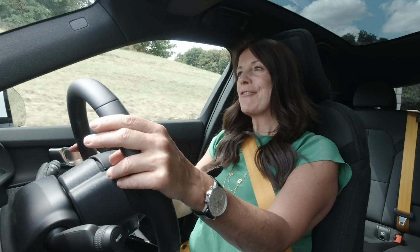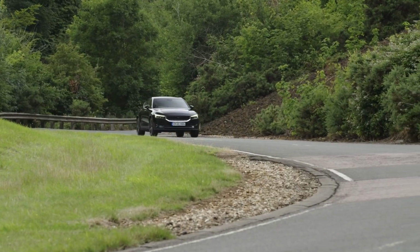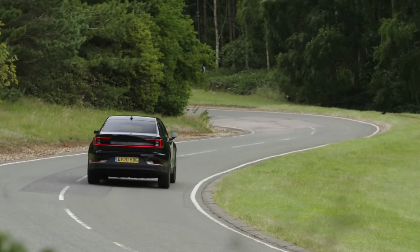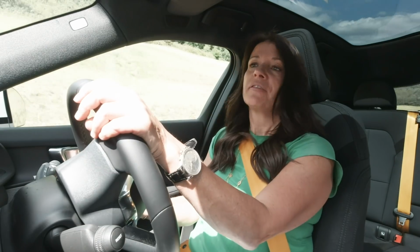Well, in terms of efficiency, it's not the best, but equally, it's not the worst. It's very aerodynamic, but it is pretty heavy. In fact, this car is 200 kilograms heavier than its main rival. That's the equivalent of having an extra adult and a couple of kids on board, or 10 big holiday suitcases, or a white Rhino. Which is random, but very true.